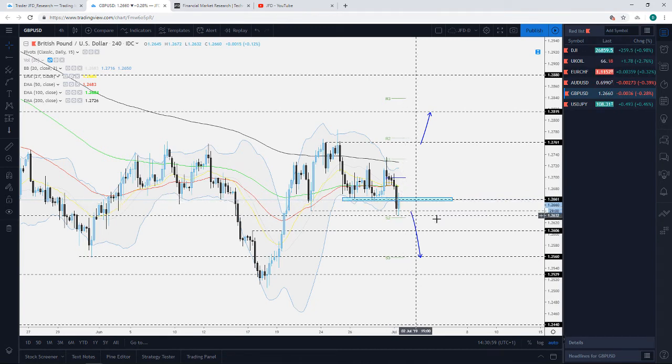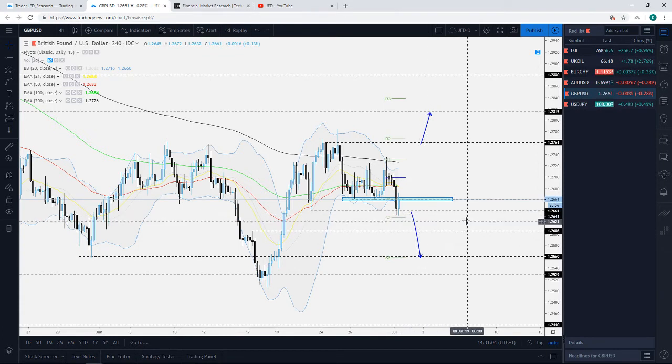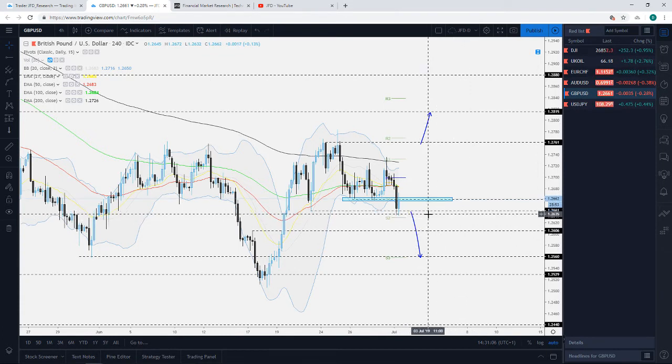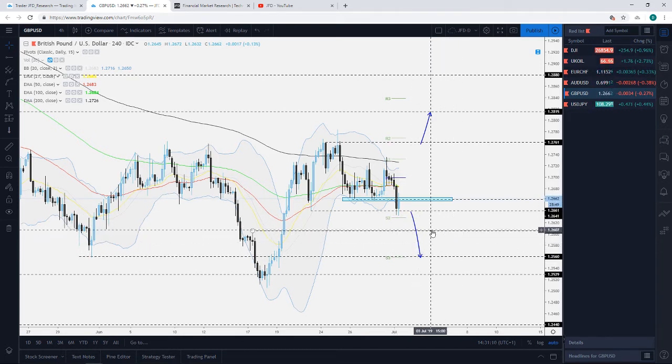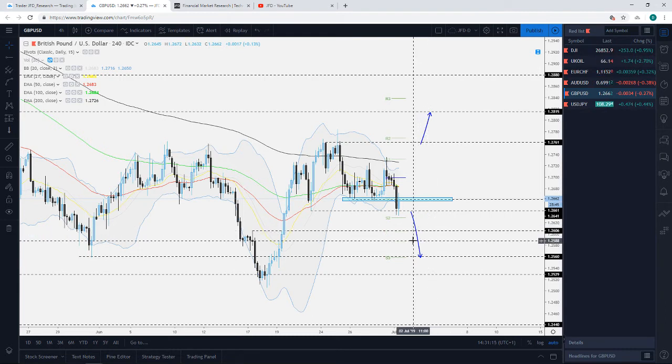If it does, then what we're going to do here is watch this 1.2640 level. A nice good drop below this could potentially lead the pair towards slightly lower areas. Initially we will target the 1.26 zone, but if that fails to hold, then there are some good levels underneath here, like the 1.2560.